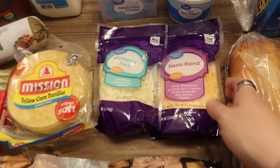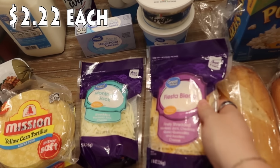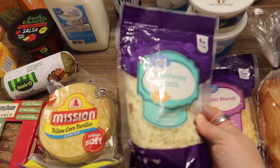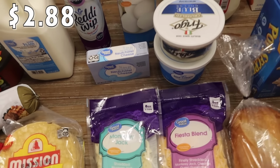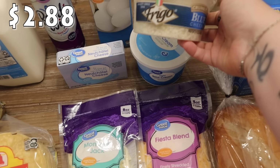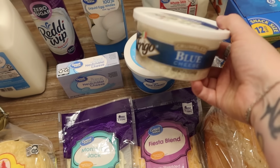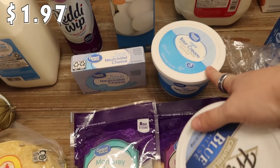Some cheeses going on here. I got a Fiesta blend. I think this is for the taco spaghetti, possibly. I really don't remember. And then the Monterey Jack cheese is obviously for something as well. For the wedge salads, I'm making a homemade like blue cheese dressing. And so I needed some blue cheese crumbles for that. So I grabbed that.